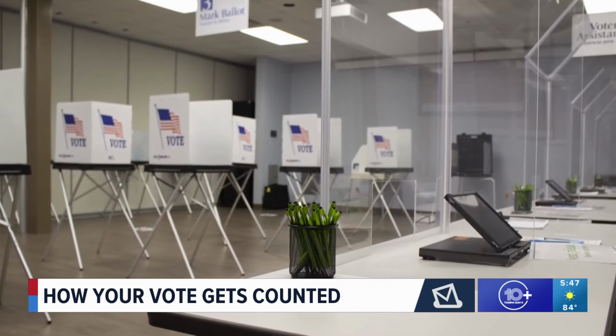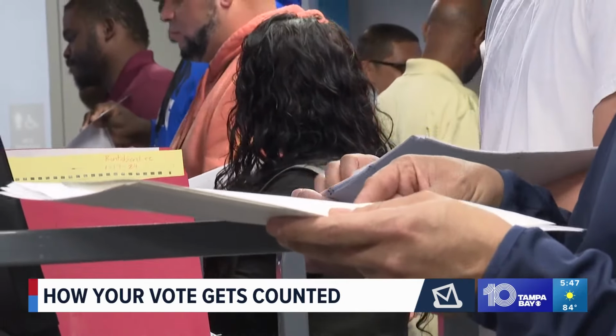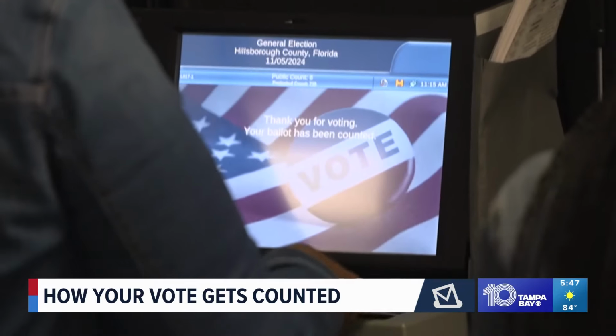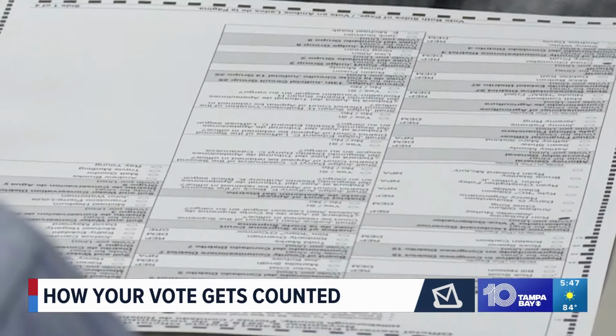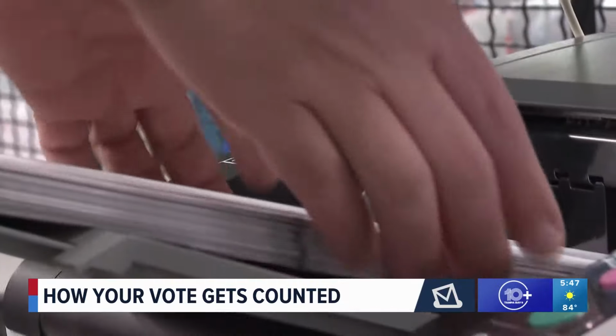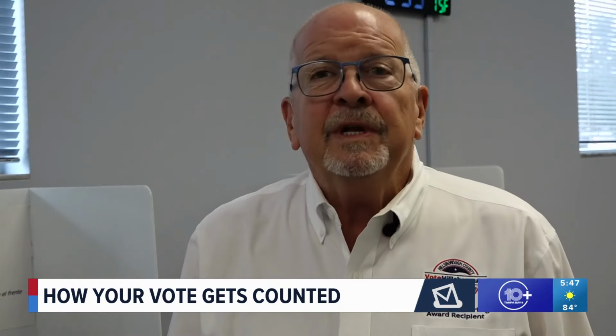Sharing a detailed look at that process, it makes sure that your vote not only counts, but that it's counted correctly. After filling out your ballot, either early, on Election Day, or by mail, that ballot is fed into a scanner, a freestanding machine that tabulates your vote and then hangs on to your paper ballot. No copies or a receipt, but you can check your local Office of Elections website to confirm your ballot has been processed. Florida doesn't issue receipts.